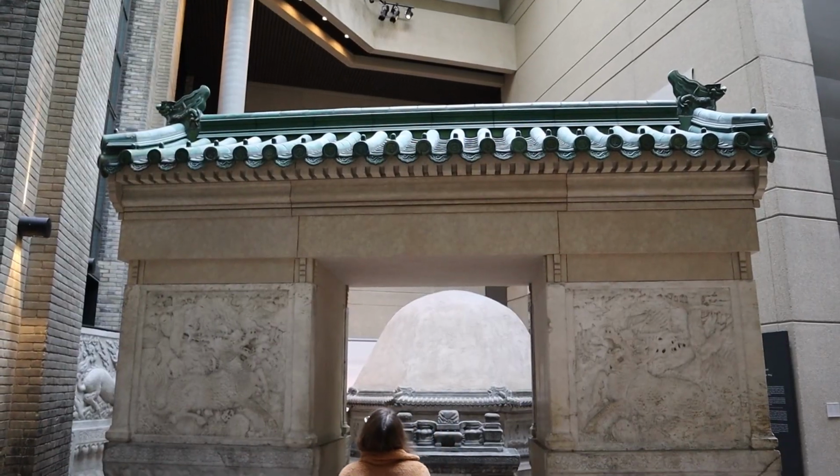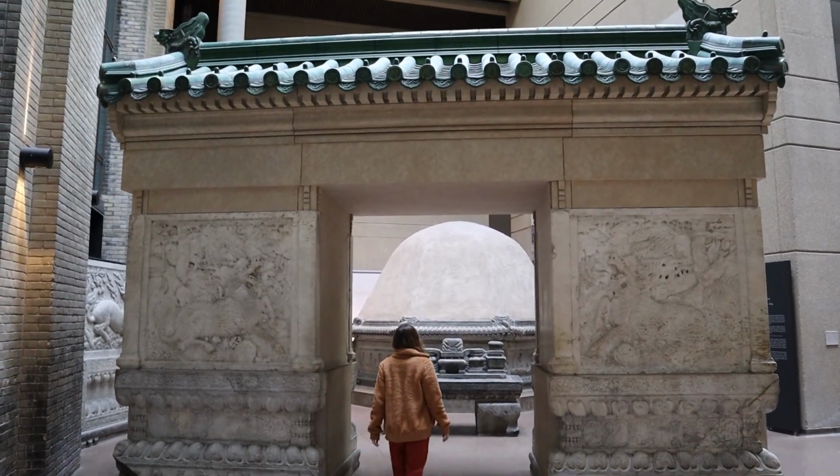It's crazy that they're able to ship such large things like this. I mean, I don't know how they do it without it breaking.